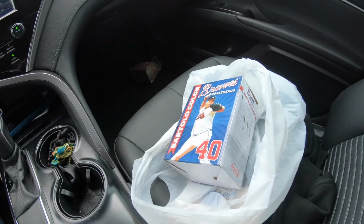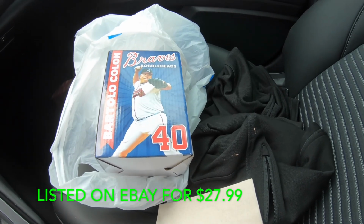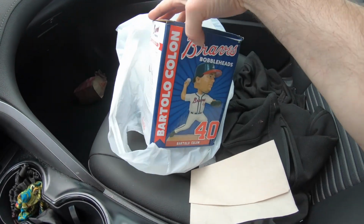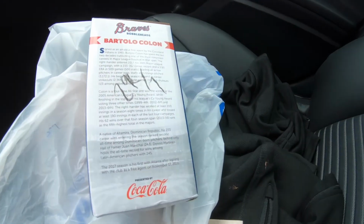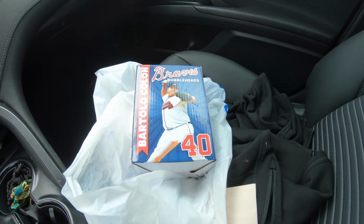We only found one thing. We found this Bartolo Cologne bobblehead. I find bobbleheads a lot, and they're not worth a ton. Some of them can be worth some good money. This one I only paid $2.92 for, and it's brand new on the inside. It's still factory wrapped. It'll sell for around $20, so I'll make $8 to $10 profit, but it's easy to list. It'll go first class mail because it's under a pound, so you take a couple pictures of the box, list it, and you're done.